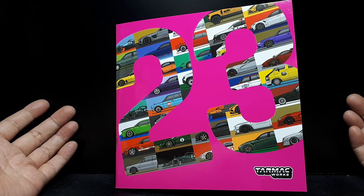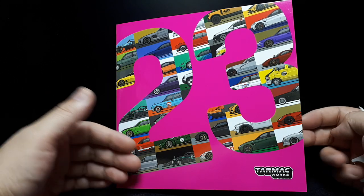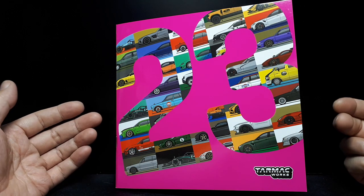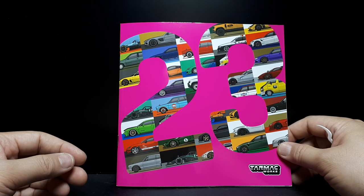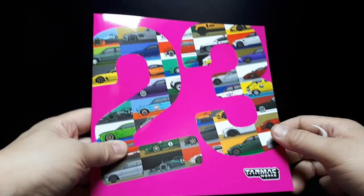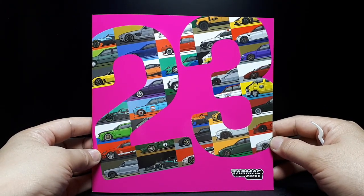I like Global 64s more, mainly because I despise decals. Maybe someday I'll do another brand roundup, but I'm starting to buy less of the higher end Tarmac Works, and I'm also buying less of the Inno 64s, specifically because they have decals and they crack and they look ugly with air pockets behind them. So hopefully, in the off chance, Tarmac Works actually sees this, you guys got to get away from decals.